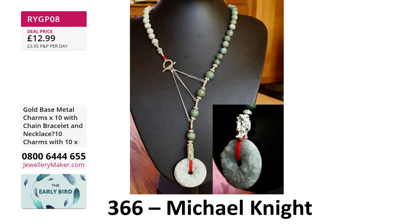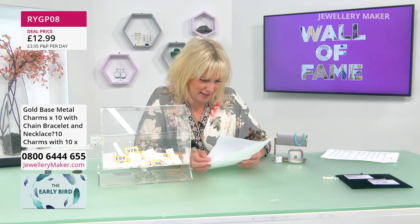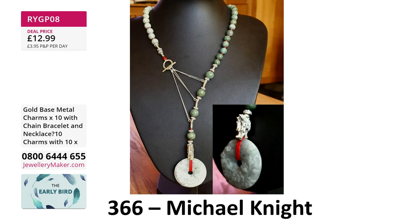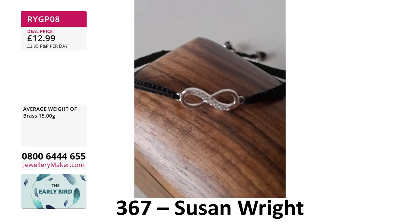Do you know what, Michael? That is a gorgeous piece of jewellery. I love that dragon's head. Is that from Jewellery Maker? It can't be from Jewellery Maker. I don't think it is. I haven't seen it before. It's amazing. We need to get some of those. The dragon's head beads from his stash. We need to get some of those. They are awesome. Susan Wright, your number 367.